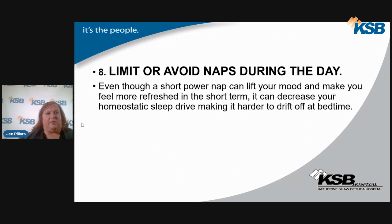Number 8, limit or avoid naps during the day. Even though a short power nap can lift your mood and make you feel more refreshed in the short term, it can decrease your homeostatic sleep drive, making it harder to drift off at bedtime.